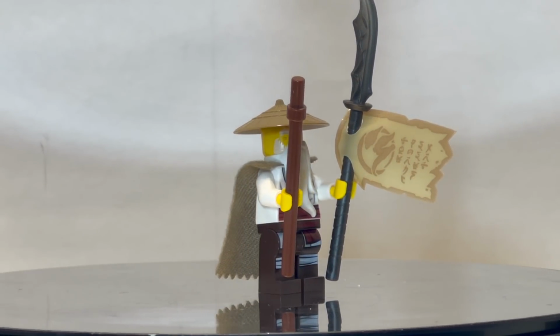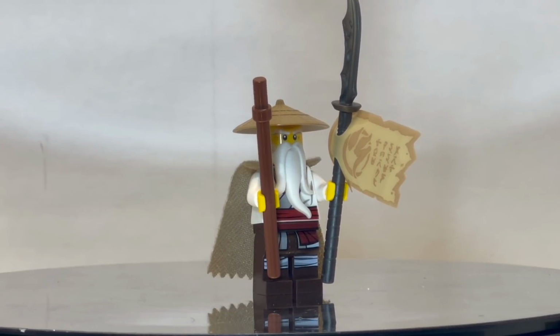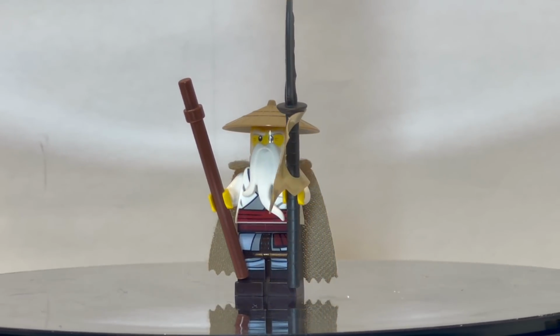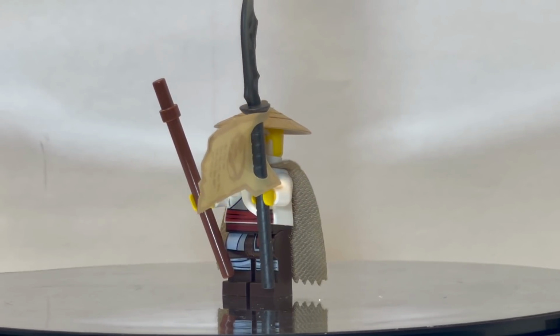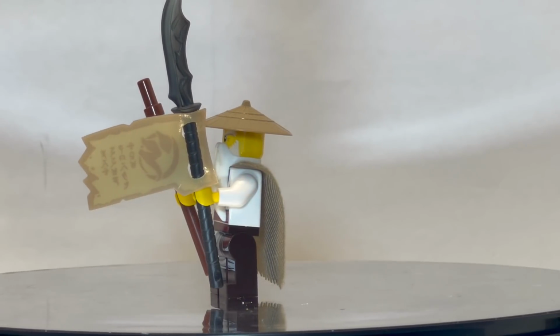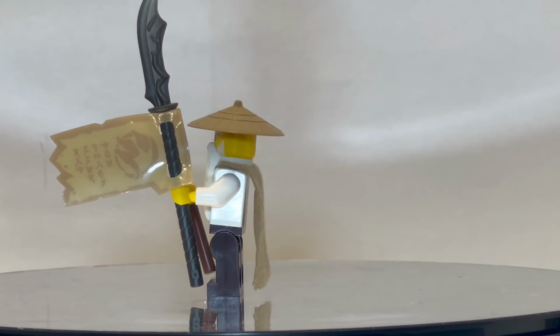You see, the cape actually has two different styles of fabric going on each side. On the back side, it's a much more fuzzy material, and on the front, it's more of the standard LEGO cape material, making it feel very layered and very realistic, as well as having a bit of a shoulder pauldron area for Master Wu himself that just adds a little bit more gravitas to the character.